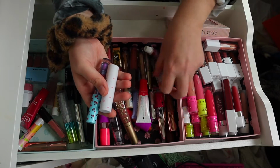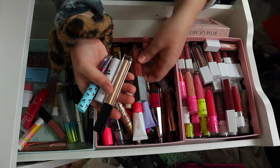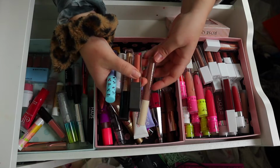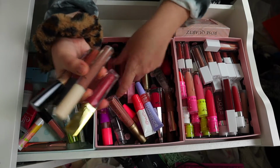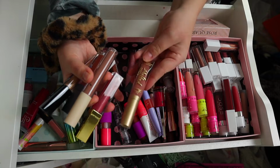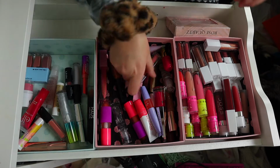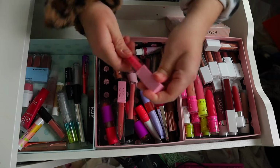Medusa's Makeup. I don't like this one from Huda. It's just a crazy color. Rena Beauty, I don't need. Makeup Revolution. Gerard Cosmetics. This Too Faced one is pretty old. Morphe, I like that. These two Dominique Cosmetics ones.